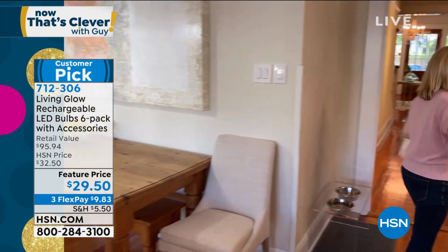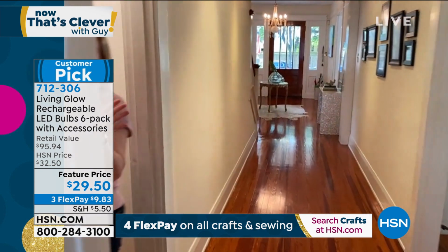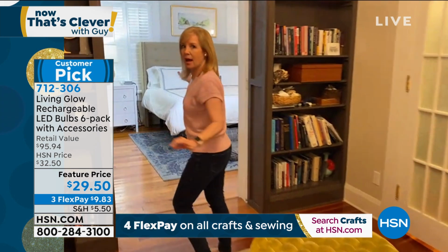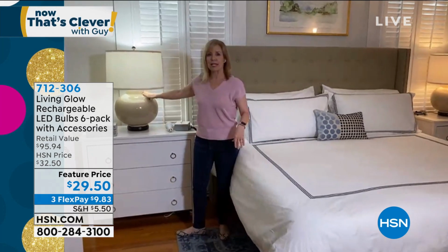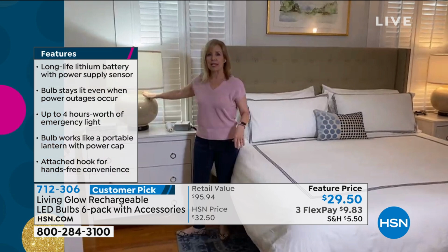Now come back here. We're going to the bedroom, and then I'll give it back to Guy. So a perfect place to put them is at your bedside table lamps. Everybody has your dresser, your little end tables. How great is it to put them here? So I'm going to give it back to Guy.